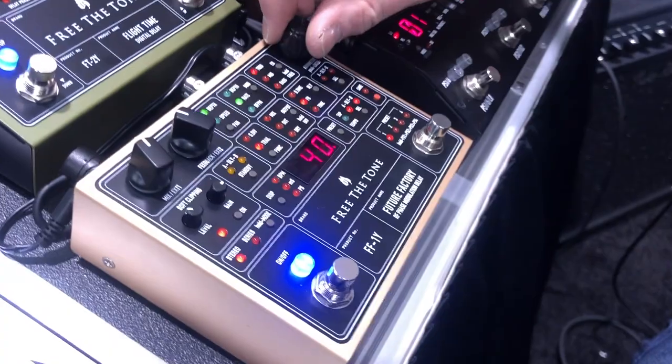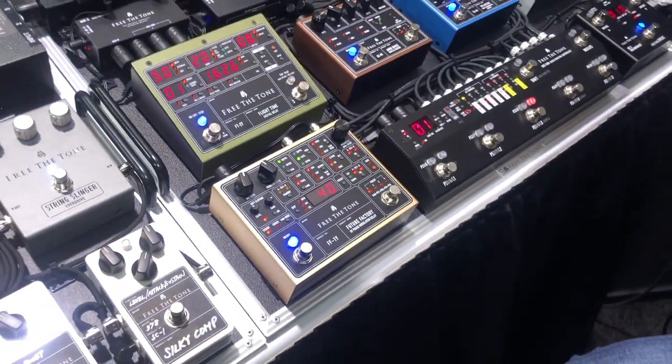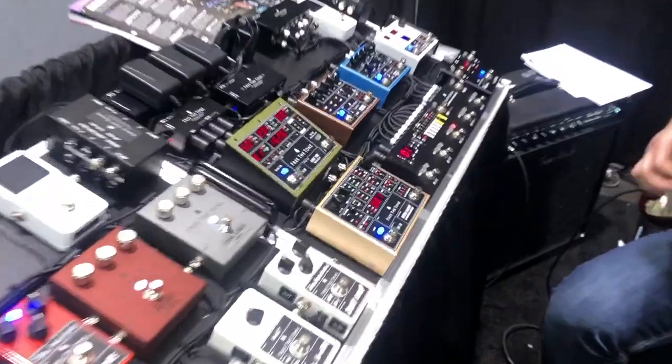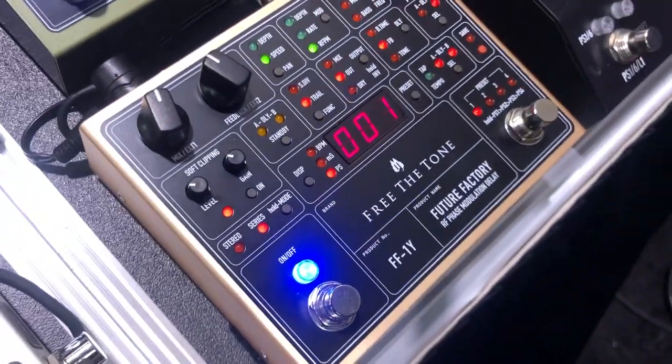And hands up. Hello everyone, this is Yuki Hayashi of Free The Tone. Welcome to Pedal Show. Awesome. So, yeah, Yuki from Free The Tone. He has got this amazing new delay pedal. It's called the Future Factory. So we'll be getting this on the show as soon as Yuki can send one.